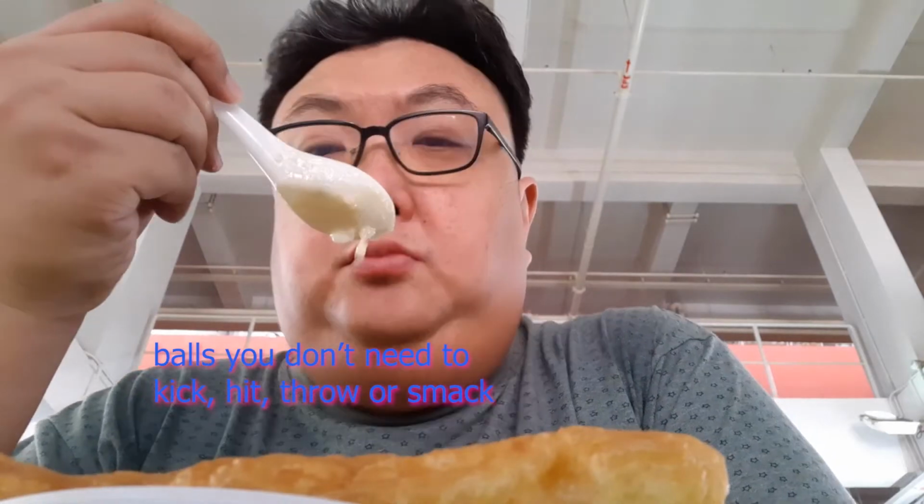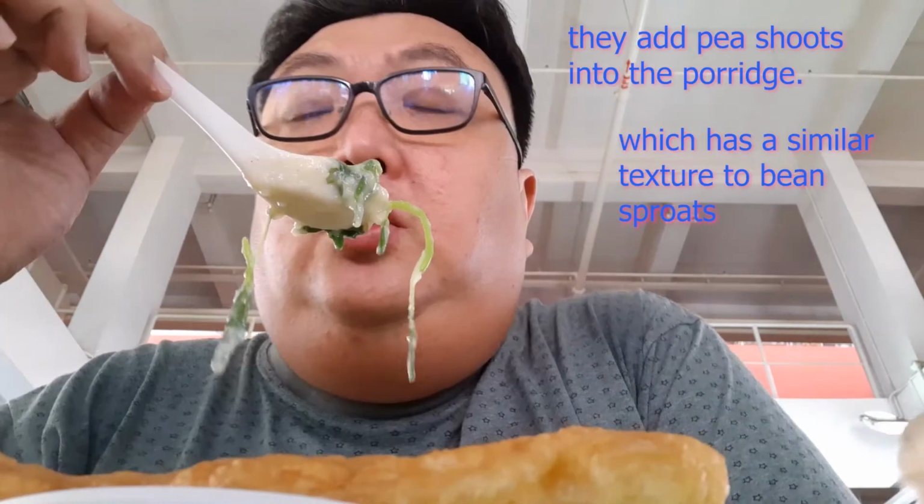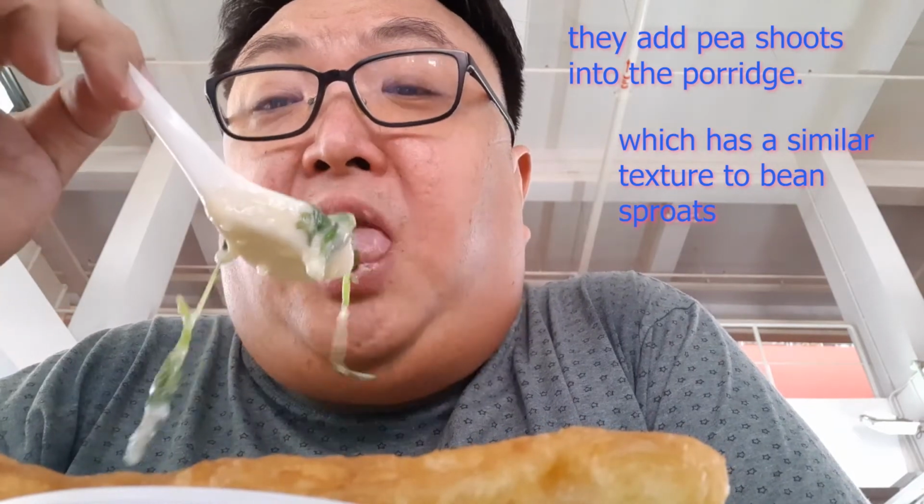comforting. Just that for me, I prefer to have my porridge the Hong Kong style, where the porridge is much smoother. Here there's still rice grains in the porridge, so it's not as smooth as I prefer it. But I do like it together with the pea shoots. The pea shoots do give the porridge a very nice crunch. Not really crunch, but more texture, vegetable texture. It's interesting because most places do not add pea shoots to the porridge. Here they do, and it's a very interesting addition, which is quite nice, quite appetizing.